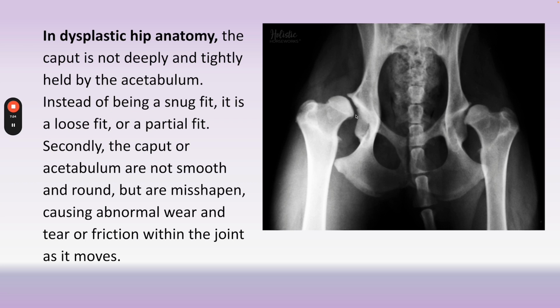In dysplastic hip anatomy, the caput is not deeply and tightly held by the acetabulum. Instead of being a snug fit, it's a loose fit or a partial fit. Secondly, the caput or acetabulum are not smooth and round but are misshapen, causing abnormal wear and tear or friction within the joint as it moves.